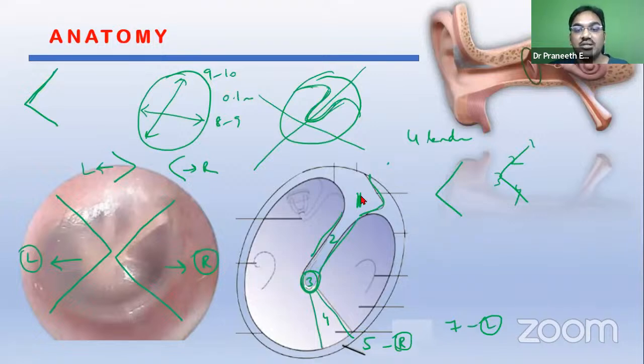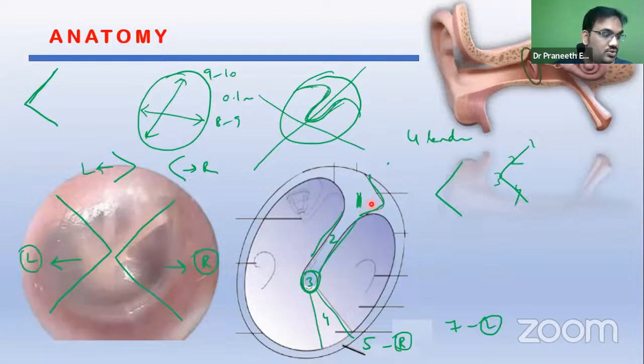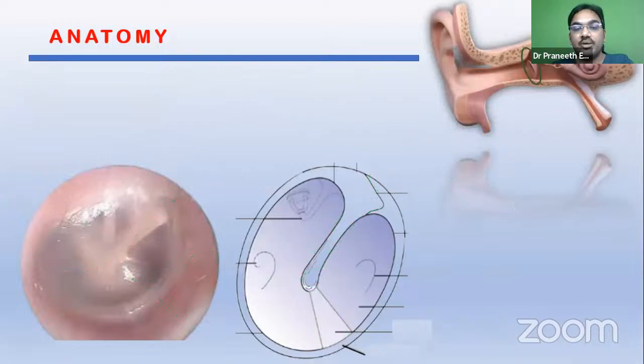Are you able to see the laser pointer here? So the first one is the lateral process of the malleus. The second one is the handle of the malleus. The third one is the tip of the malleus, also called umbo. And the fourth one is the cone of light. So these are the four landmarks of a normal tympanic membrane.